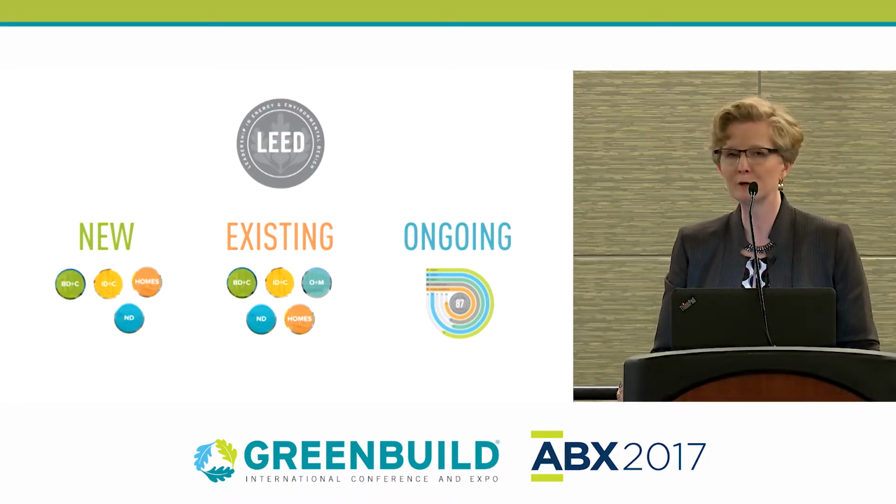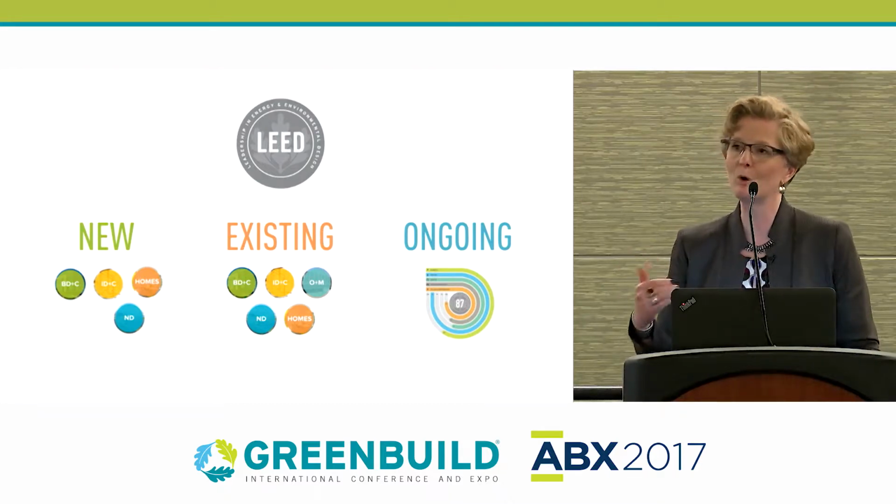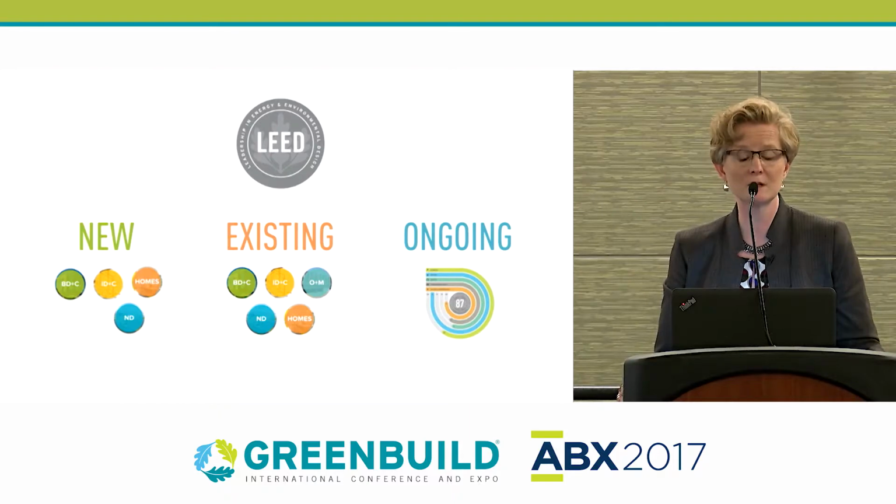If you're reporting in Portfolio Manager, you can import it directly into the ARC platform, and there are more and more apps that are being added to the ARC platform to make that data transfer even easier.